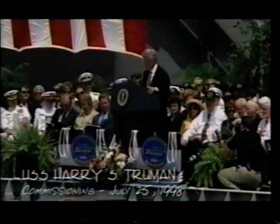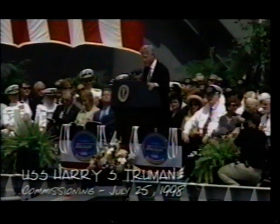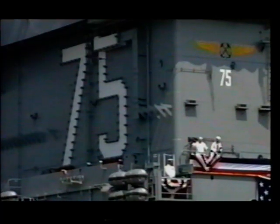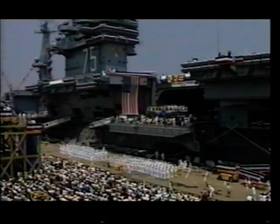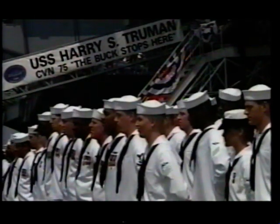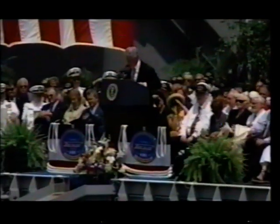The very sight of the Harry S. Truman will summon our best ideals and recall the will and vision of a man who arrived when we needed him most. Some will look at this carrier and see only her massive physical dimensions. I hope most of us will see something even bigger. The living spirit of America. God bless you, and thank you very much.